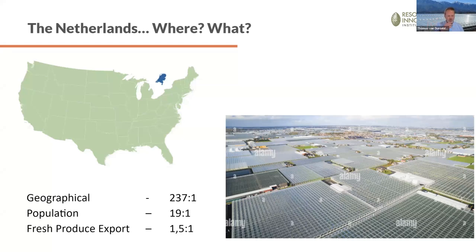We're extremely small, right? Geographical size, 237 to 1. A large difference with population. However, when it comes to fresh produce export, we're close to what the US does. And how do we do that? That's the horticulture domain that started developing right after the Second World War, an industry that was born more or less out of necessity. Supply lines were cut off, people needed food. We started to protect our crops a little bit, and that developed into what you see in this picture from the internet of the Westland, an area in the Netherlands. It's all glass that you see.